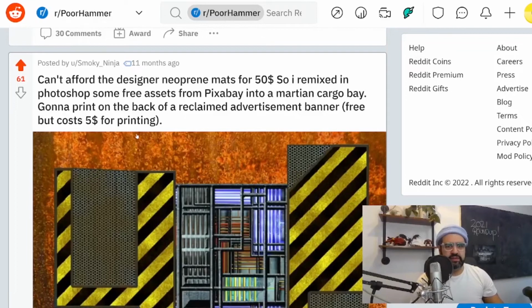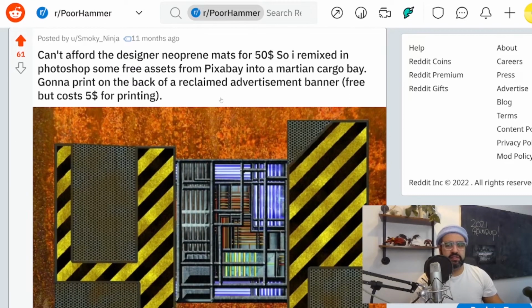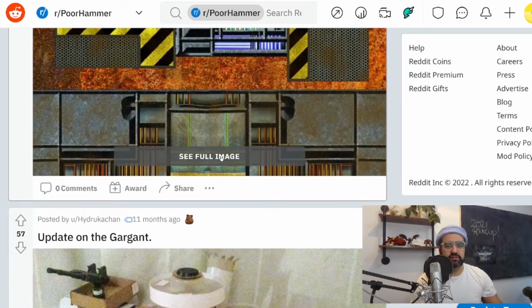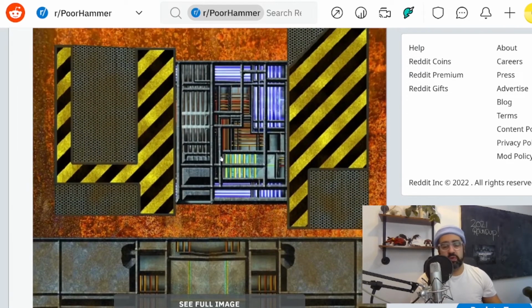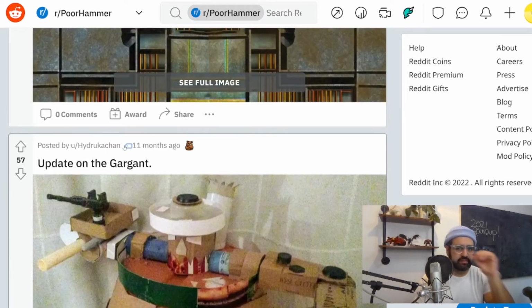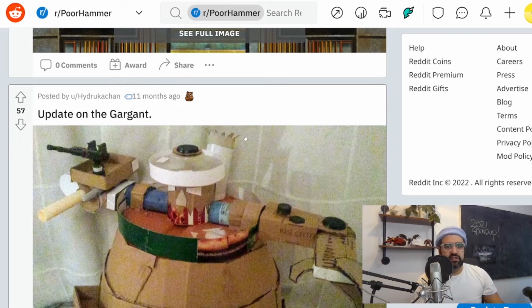Smoky Ninja can't afford the design and neoprene mats for $50, so I remixed in Photoshop some free assets from Pixabay into a Martian cargo bay. Get a print on the back of a reclaimed advertisement banner. Free, but costs $5 for printing. Looks really good. Why not? Like, that's what a lot of video game art is. Just stick loads of stuff together in a PSD and get it in the engine.